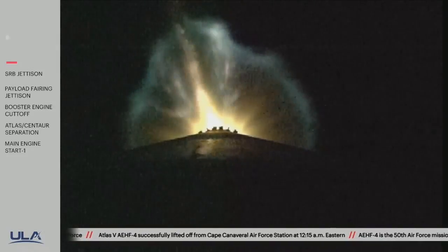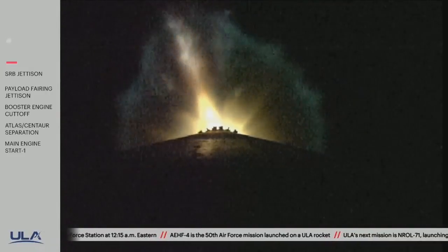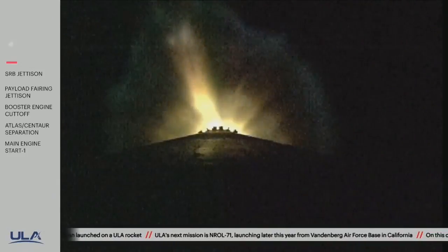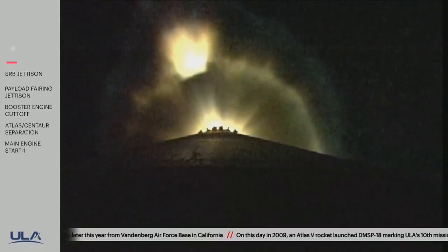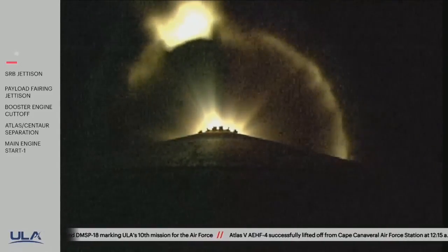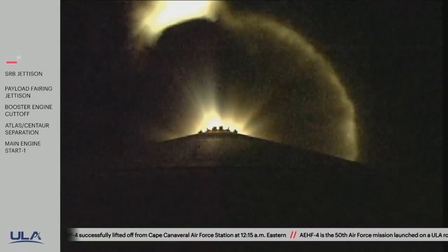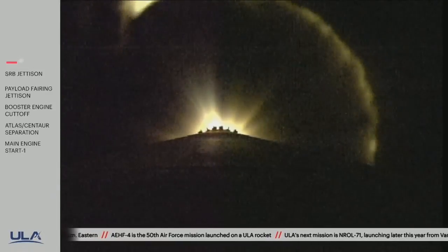Now passing 2 minutes into flight. Vehicle is now on closed loop steering, and passing Mach 5. Now 2 minutes 10 seconds into flight. RD-180 pump speeds and injector pressures look good in the full thrust mode. Now 2 minutes 25 seconds in, approximately 2 minutes remaining in the Atlas booster phase of flight. Launch vehicle is now 42 miles in altitude, 81 miles downrange, traveling at 5,800 miles per hour.